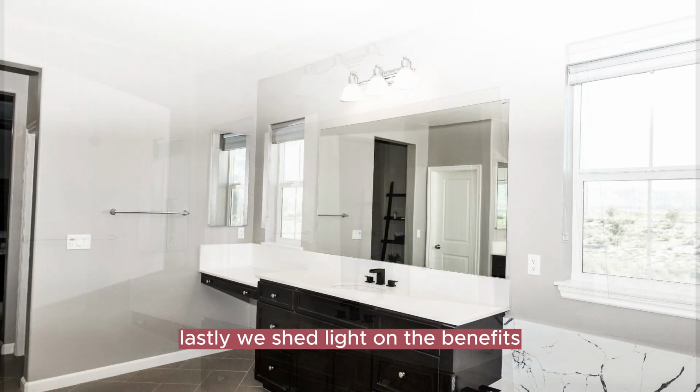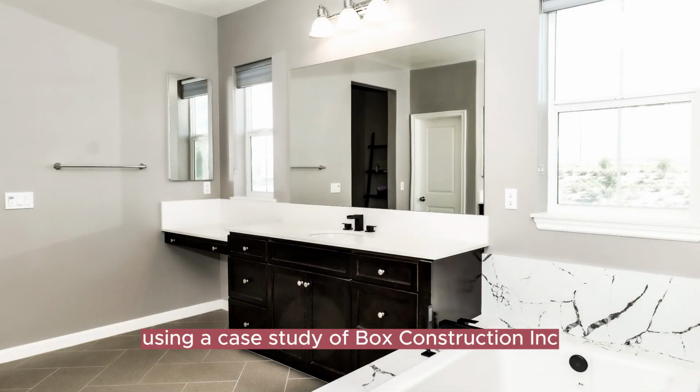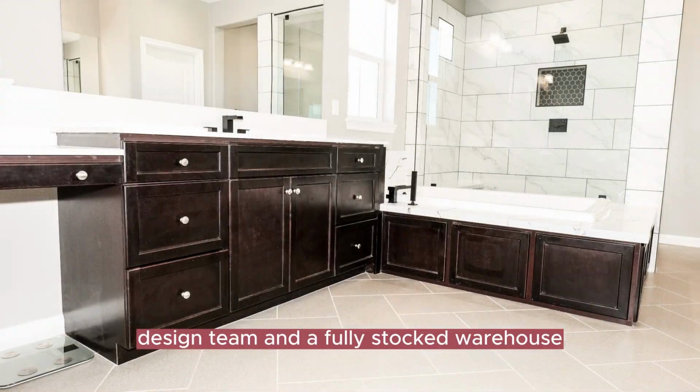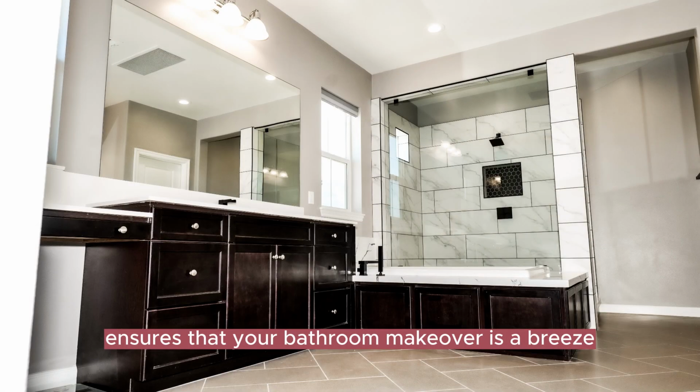Lastly, we shed light on the benefits of professional services using a case study of Box Construction, Inc. This professional firm, with its expert design team and a fully stocked warehouse, ensures that your bathroom makeover is a breeze.